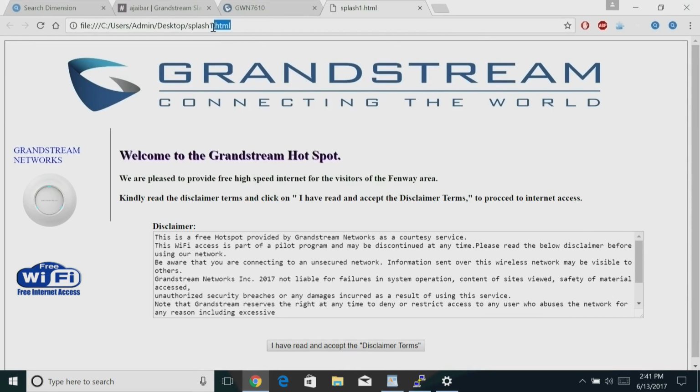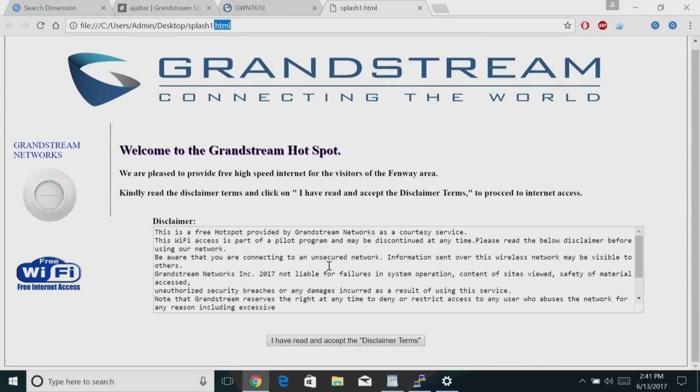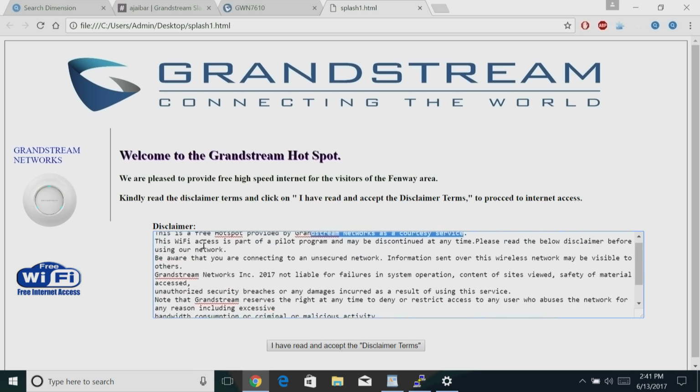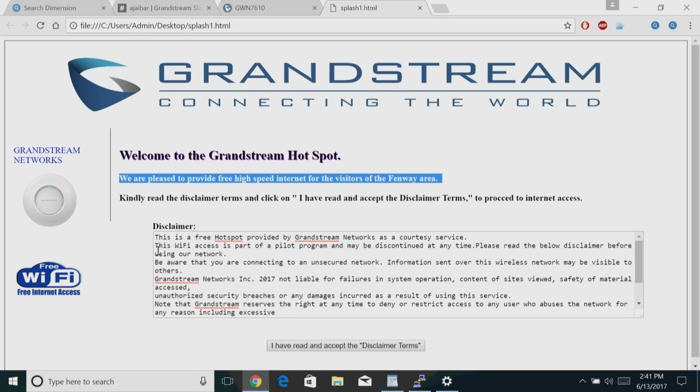This is an example of the page that I just built. I put in a disclaimer, just assuming that this will be used in a Grandstream hotspot. So I put a disclaimer: this is a free hotspot provided by Grandstream Networks as a courtesy service. And then just a little welcome message. We are pleased to provide free high-speed internet for the visitors of the Fenway area where we are located, for those of you who know us.